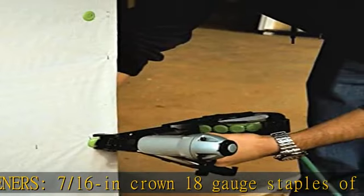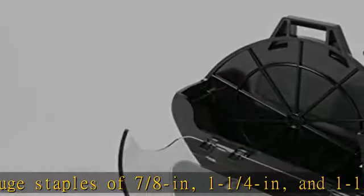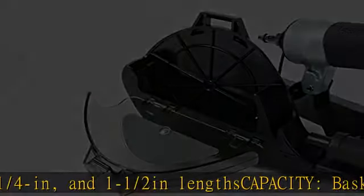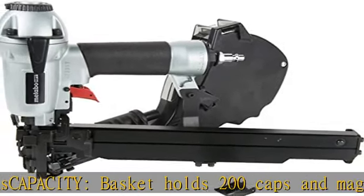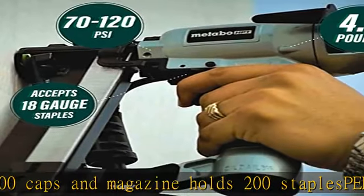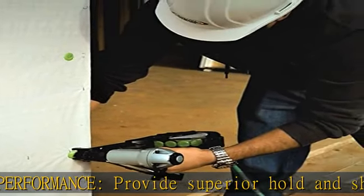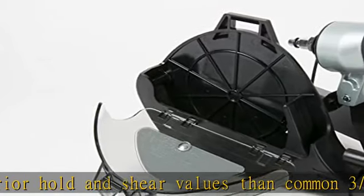About This Item. Award: rated the Pro Preferred Nailer for 9 years running, 2014 to 2022, by Builder and Developer Magazine. Applications: ideal for roofing felt, foam insulation, and house wrap. Lightweight: only 4.8 pounds with an ergonomic design, enables long periods of continuous use. Fasteners: 7/16 in crown, 18 gauge staples of 7/8 in, 1-1/4 in.